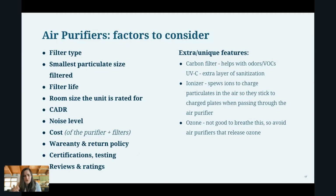There are also some kind of extra and unique features that you can consider. So things like carbon filters, they help with odors. UVC, that helps with kind of sanitizing the filter and some of the air going through it. Ionizers, they spew out ions to charge some of the particles in the air so that when those particles flow through, they will stick to charged plates or surfaces within the filter. So it kind of adds to its ability to get smaller particles out. Ozone. Generally ozone, even though it's a good antimicrobial, it's not good to breathe ozone. So I would avoid filters that put off ozone as a byproduct.